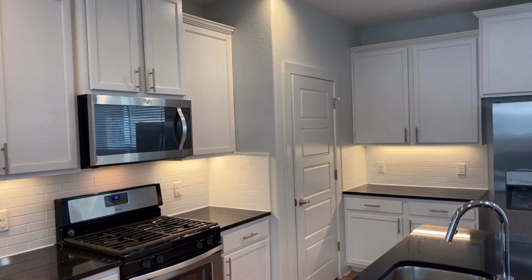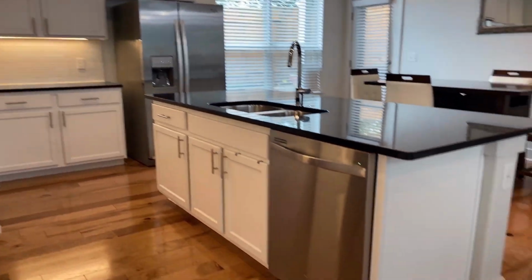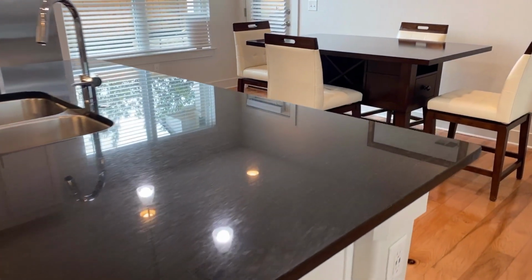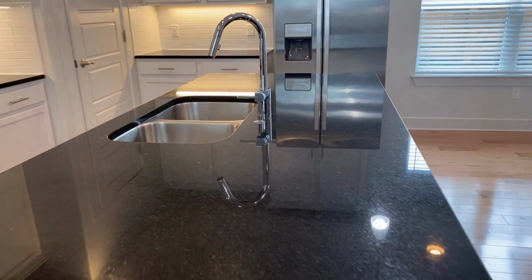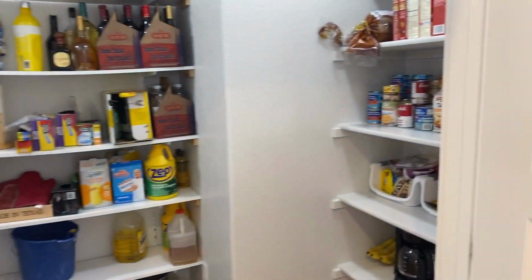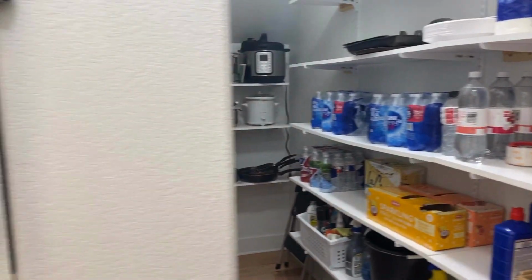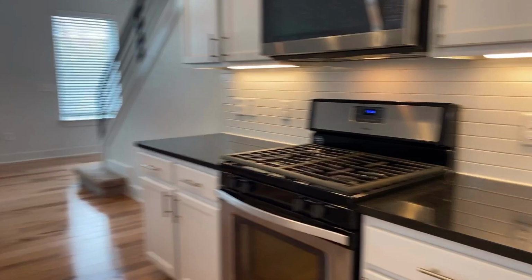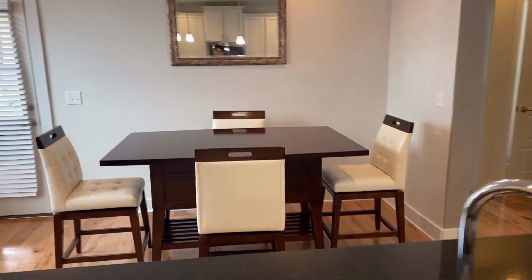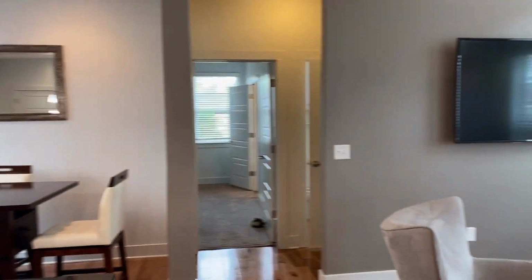In our kitchen here, modern white cabinets, nice tile backsplash with the subway tiles, stainless appliances, of course, and a nice contrasting black granite countertops and a real big island. Got a walk-in pantry. You can see it goes all the way back there. Here you can see the island looks right out into the breakfast and dining area.